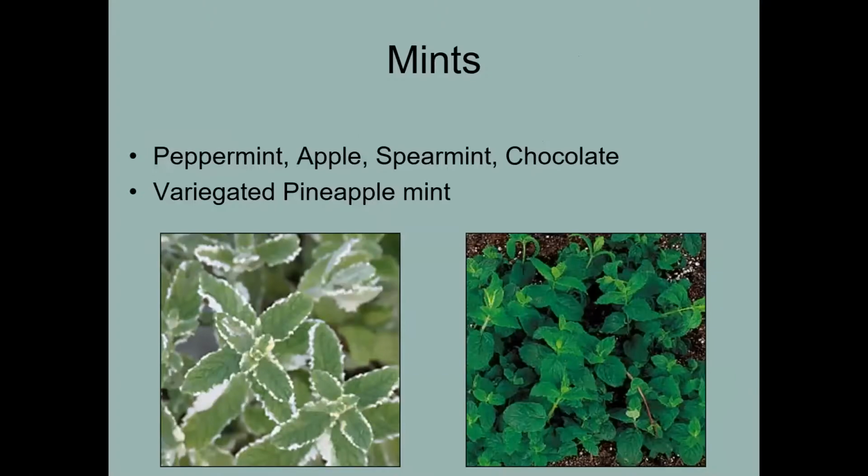I'm sure everybody here has probably tried to already grow mint, so you may already have your favorite varieties. A great way to keep mint under control is to grow it in a container. There are many different varieties, peppermint and spearmint being the main ones, but they have mojito mints, chocolate mints. They have the fruitier ones called variegated pineapple or apple mint. All of those are in the mint family, but their flavors have just a little bit of difference to them. So you can choose the one you like.